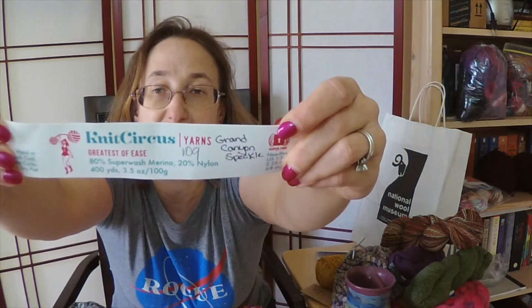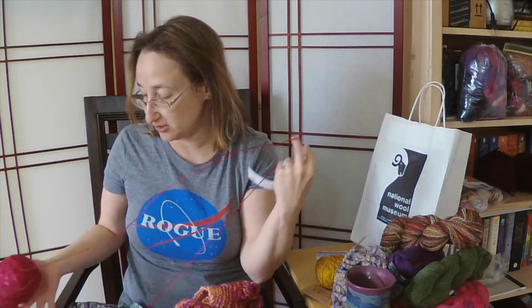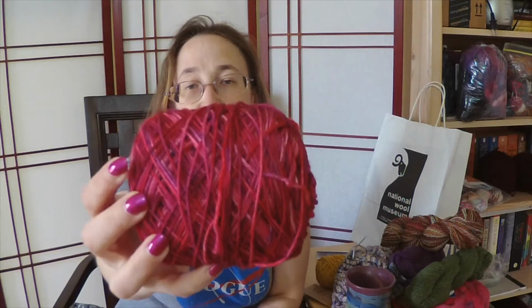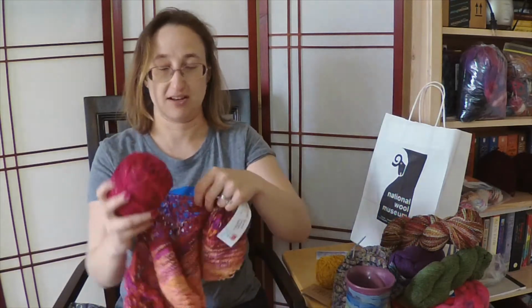My current yarn is something that I over-dyed. This was Knit Circus Greatest of Ease, and that was a skein that I got in a Kickstarter campaign. It is an 80% superwash merino, 20% nylon, and it was white with speckles, and I ended up over-dyeing it with red and fuchsia, and so this is what it looks like now. It is like a semi-solid, and you can still see some of the speckles under there. So it's got a lot of texture, and I think it's going to be great after this color.